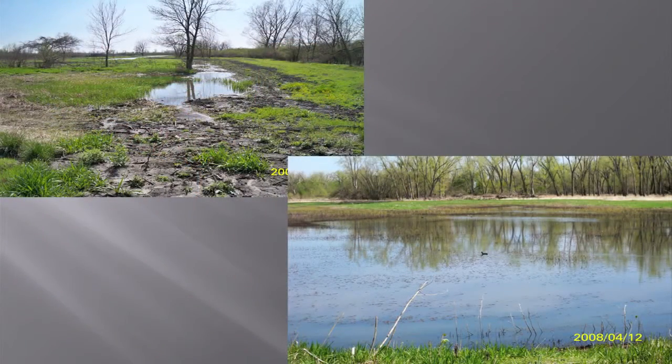And we manage large units and small units. In the top here, that's our Bigelow unit. That's actually an old agricultural field. We removed some of the dirt, graded it out, and it's about a 35-acre unit that we provide for waterfowl and a few shorebirds, but in a dry year, we can't get water in that unit. There's not enough water coming down the ditch to flood that. So we have to be a little opportunistic.